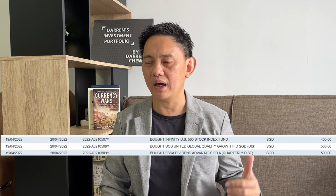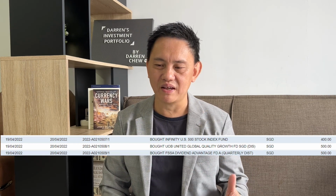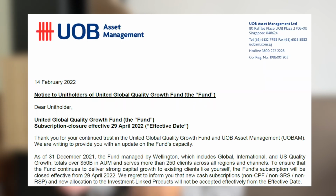In mid-April, I did another lump sum top up of 1,004 into the portfolio by investing in only 3 funds. What has changed since my last update is that the United Global Quality Growth Fund will have a subscription closure effective from 29th of April. But this will only affect lump sum cash investment into this fund. So CPI investment, SI investment, and my ongoing RSP on this fund will not be affected. But it also means that I'm not allowed to do lump sum ad hoc top ups into this fund going forward. I can only invest in this fund through RSP, which is the monthly investment.